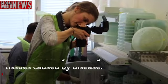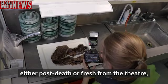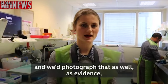We come here as well to photograph specimens, either post-death or fresh from the theatre, and we'd do it from different angles, and then they'd slice the specimens and we'd photograph that as well as evidence and to show the cause of death and also for teaching purposes.